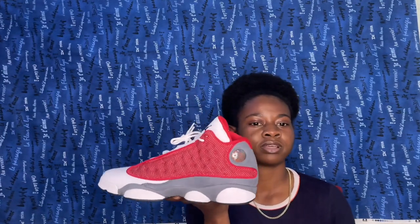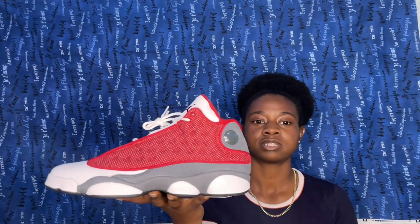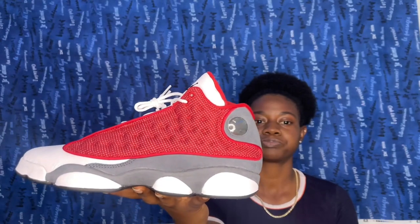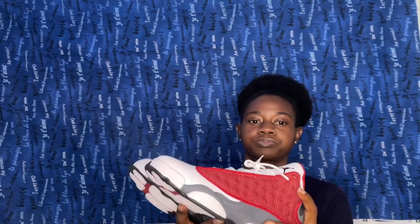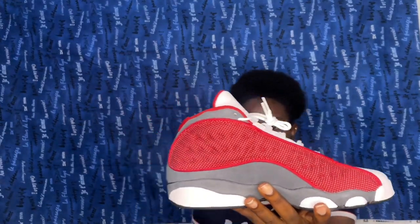Here comes the Jordan. Next shoe. Now, I don't really know the real name of these. I'm going to call them the Red Flints. I think that's what people have been calling them, so that's what I'm going to call them. But, yeah. The Red Flints.